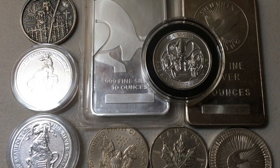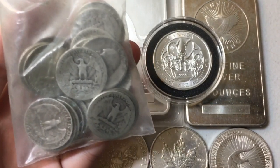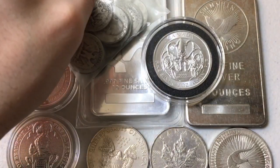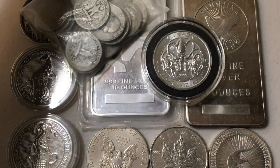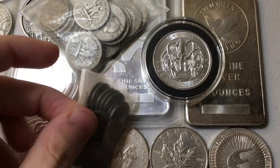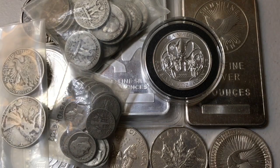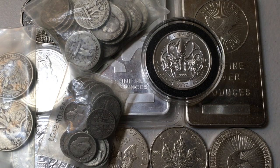But after I get some silver rounds, probably go for some 90% junk constitutional silver, whatever you want to refer to it as. For those of you who do not know, 1 troy ounce worth of silver quarters, it would take about 6. If you're going to go with half dollars, it would take about 3. If you're going to go with silver dimes, it would take 14. So just do the math, multiply those numbers by 10. That's how you would get 10 troy ounces worth of 90% junk constitutional silver. Whatever you want to refer to it as.